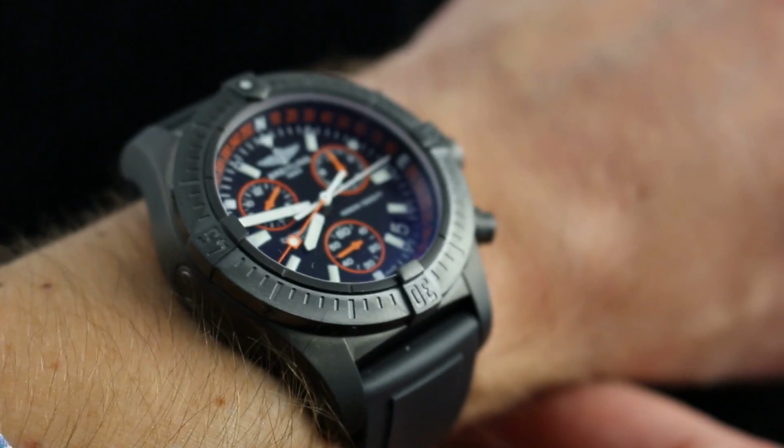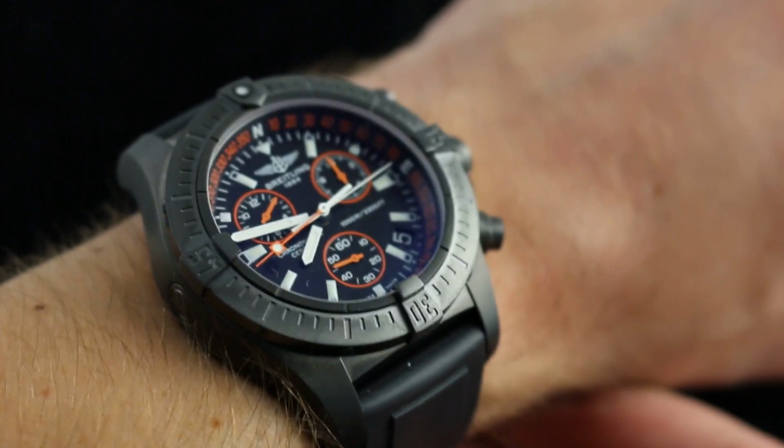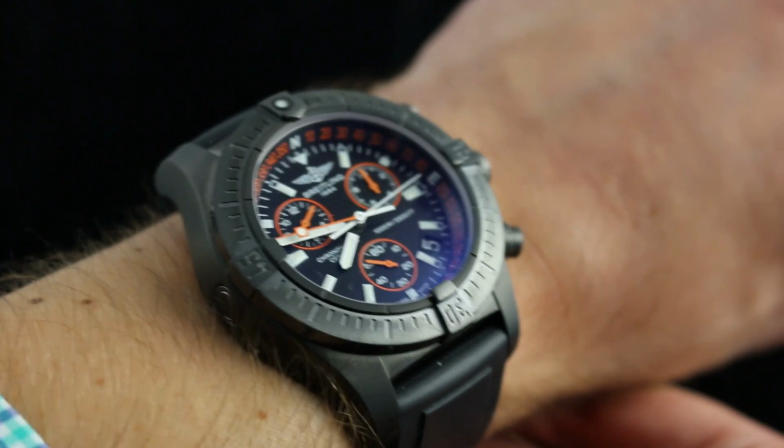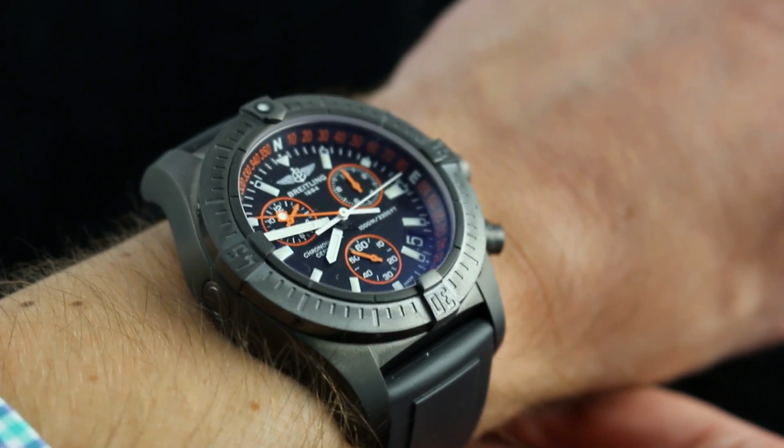Now, you can see on my wrist 6 1/3 inches, 16 centimeters in circumference. The size, the proportions, the stance of this watch are very contemporary. This is a value proposition alternative to oversized sports watches from Rolex.